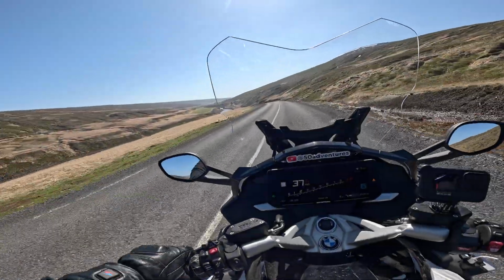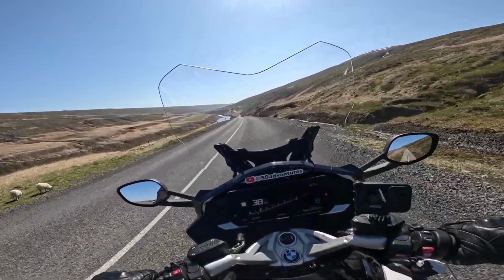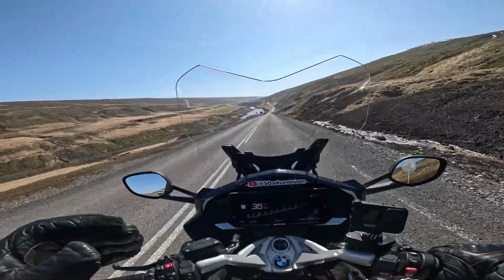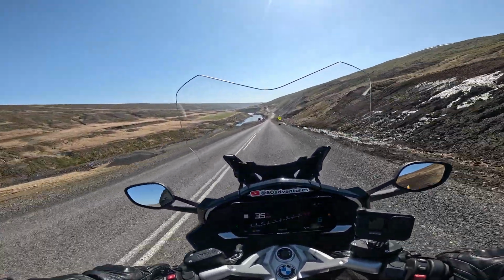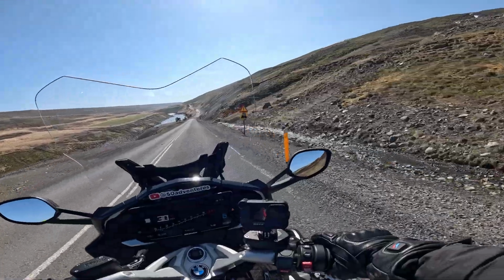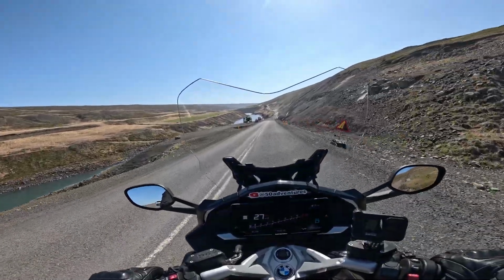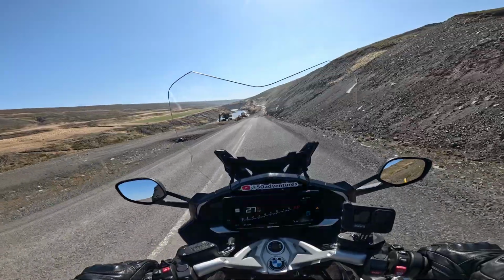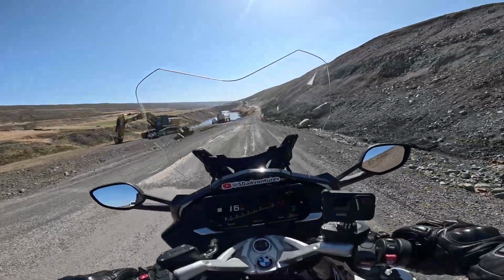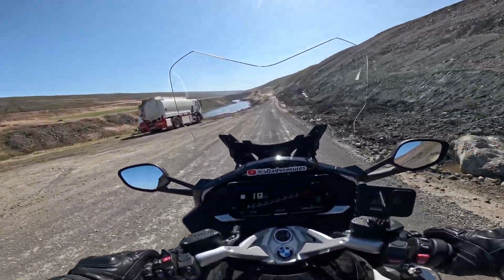Dusty track ahead. Is it going to be alright for the motorbike? Let's go and find out. Those cars are going really, really slow. That behind me is not a 4x4. Yeah, let's just send it until we can't. I can always turn round. It's only a bit of gravel. Yeah, it's alright.